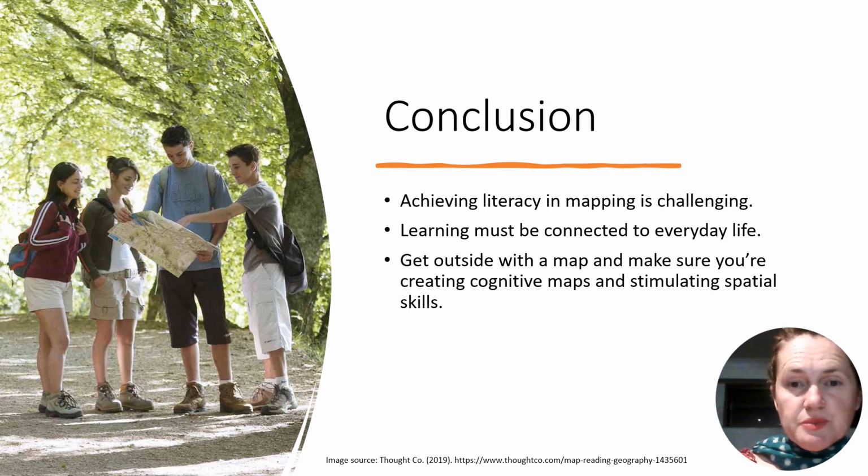In conclusion, what we can see is that achieving literacy in mapping is challenging and it's complex. The learning must be connected to everyday life. Otherwise, students will make no attempt to learn mapping, instead defaulting to their easier digital technologies. And for the rest of us, our school days are long gone, and we need to get outside with a map to create some cognitive maps and protect our spatial thinking abilities.